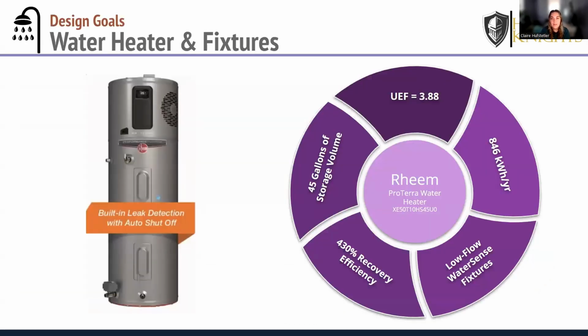Upgrading the currently outdated water heater to a smart and efficient model will help manage hot water use and temperatures effectively. Replacing it with this model that has a uniform energy factor of 3.88 and adding WaterSense fixtures will contribute to significant energy savings.